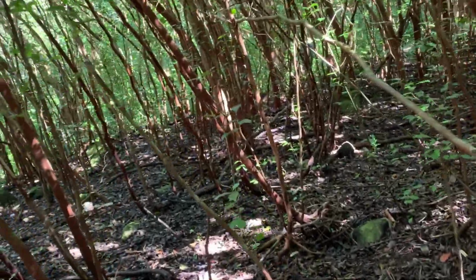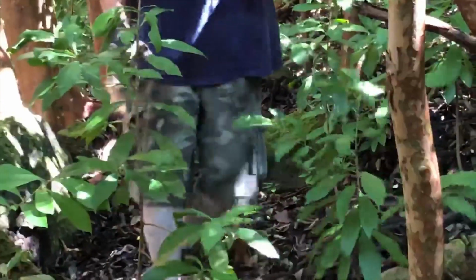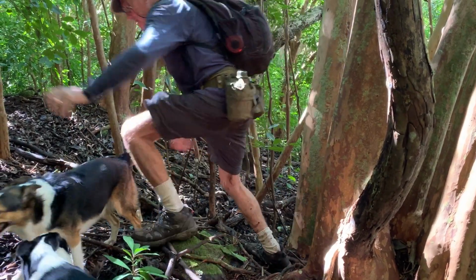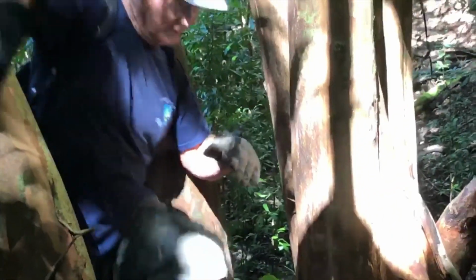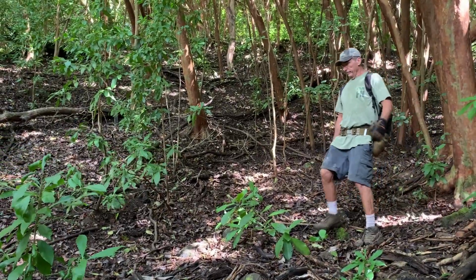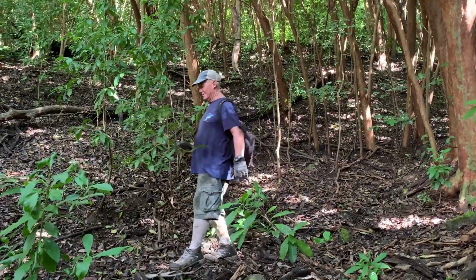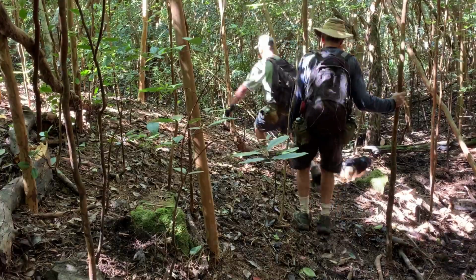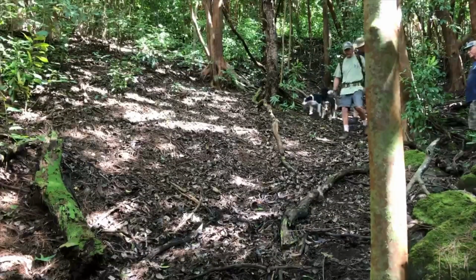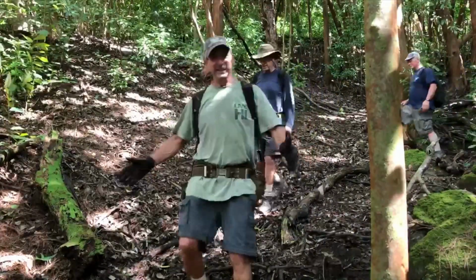We're off again after getting our course corrected by the compass. We're now heading in the right direction. Okay. Hold on, Gary. Wow, the breeze is really nice right here. It does. It'd be a good place to hang out in the breeze.